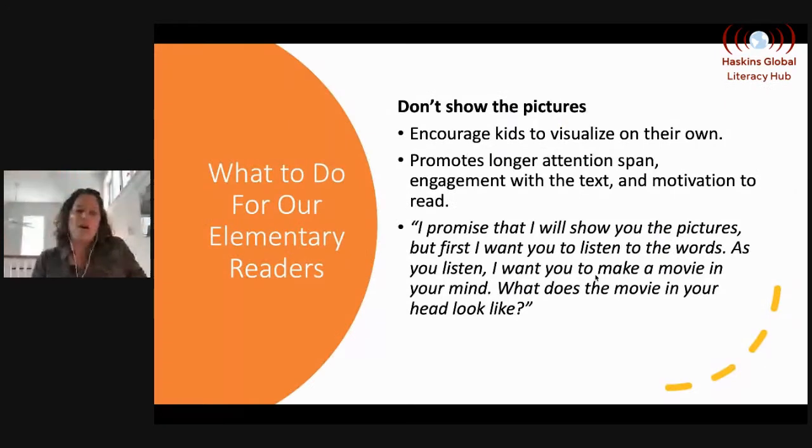As our kids move up in age, I'd like to encourage you to hold back the pictures for a second. And this is a strategy I don't use all the time and I don't use with every book, but there's actually a lot of benefits to children's comprehension when we don't show them the pictures. What happens by not showing them the pictures is that we encourage children to make mental images of a text on their own. It encourages children to engage with the text in a different capacity, build their attention span, and certainly builds their motivation to read.